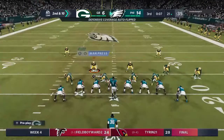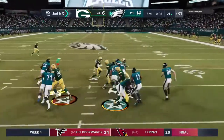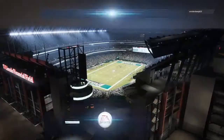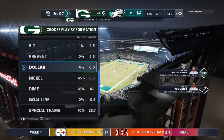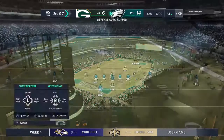2nd and 10 now. 3rd quarter action from Philadelphia, PA. On the ground, it's Mack. And a short gain there as he'll get it up only to about the 24. He'll get only 3 there, so it leaves him with a 3rd and 7 ahead. Well, that's a good start to this drive on the defensive side of the ball. Force the incompletion on 1st down. Then you're able to shut down the running play on 2nd.